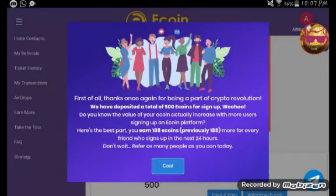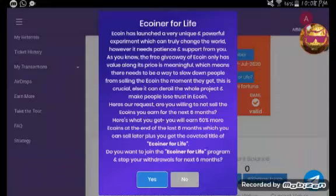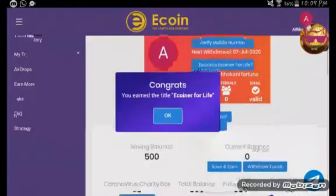Right now we are on the dashboard, the affiliate part. I love it, it has a good layout. We have a welcome message. This is their goal: our goal at ecoin is achieving mass adoption by making crypto accessible to everyone. It's really good. Press the confirm button and begin right away. And you can also become an ecoiner for life. That means they send you notifications for every opportunity you get for airdrops. Okay, confirm that.